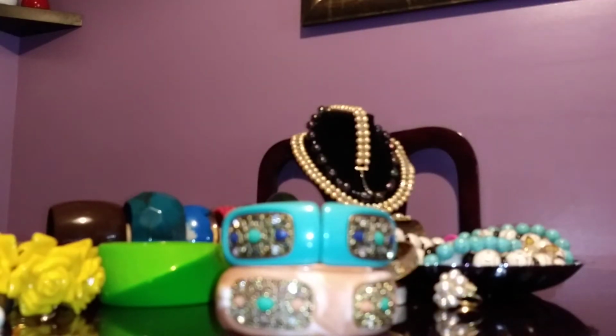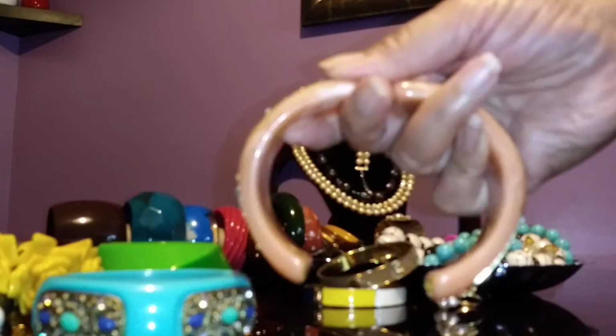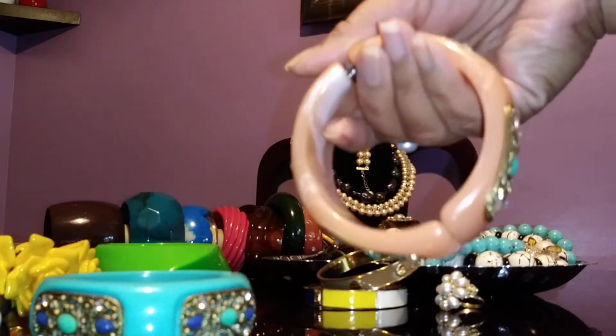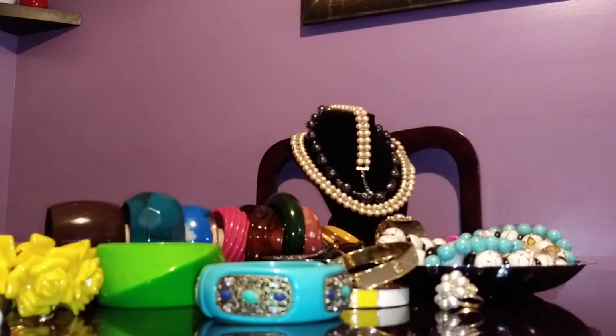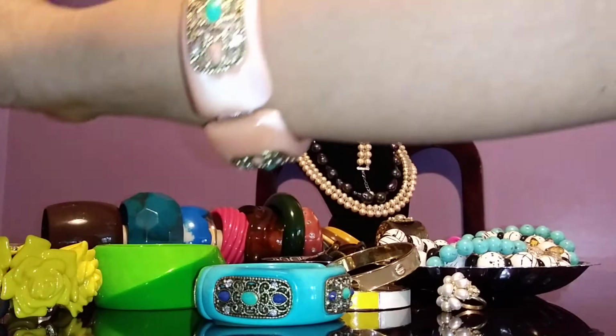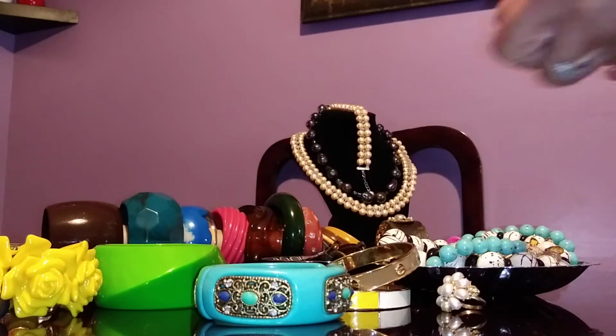But the style is definitely like an Indian vintage. The style is vintage. However, I don't think this is vintage. But anyway, it's really nice. This one is like my tiles in the bathroom, whatever, marble. I just love it. But these are really, really big though. When I wear them, see, I really have to push it all the way up.